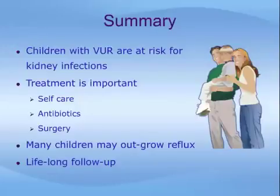Remember, your child's doctor is there to help. You can help too by ensuring your child practices good hygiene and drinks plenty of water, takes all prescribed medication, and attends the regularly scheduled tests for VUR. Even though the VUR may be gone while your child is young, lifelong follow-up is recommended to ensure that the kidneys function as optimally as possible.